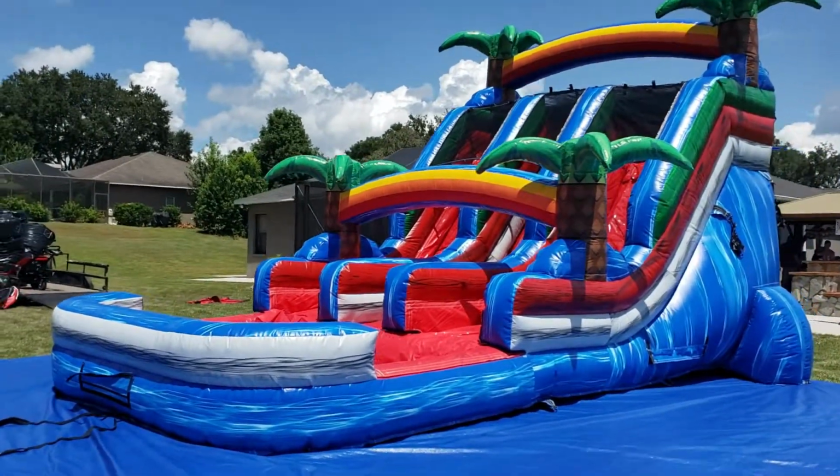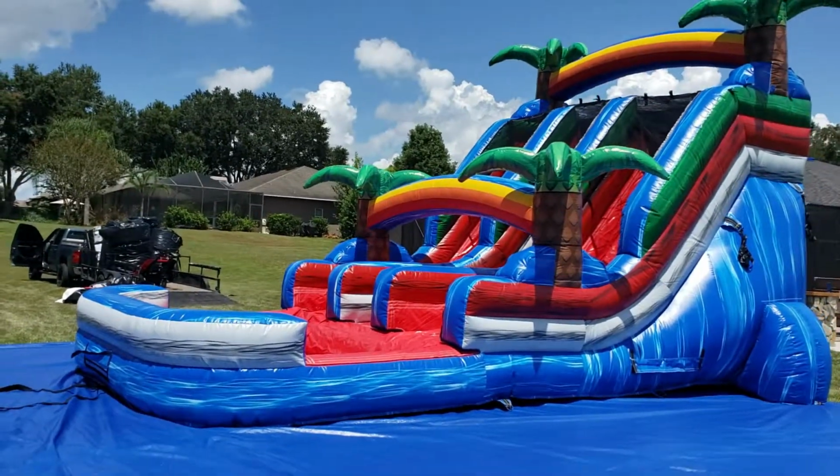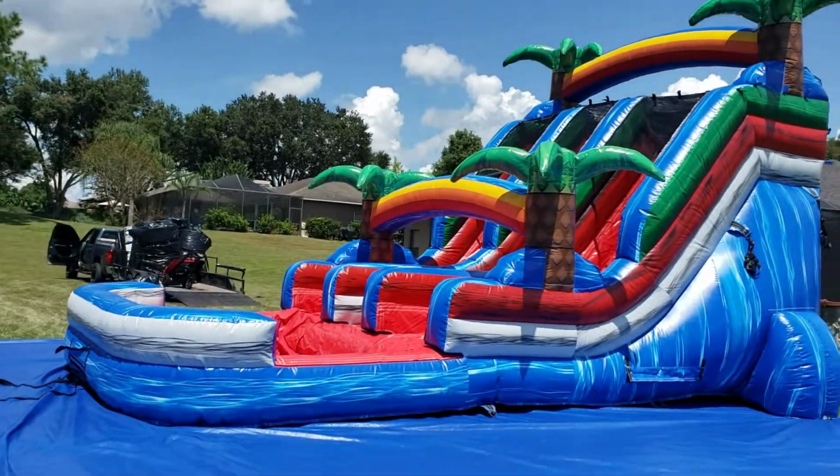If you want something in your inventory that'll rent very well, give a big splash, a lot of pop and a lot of colors, this is the one.